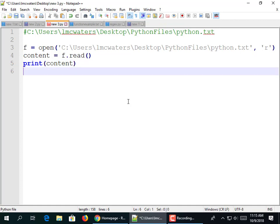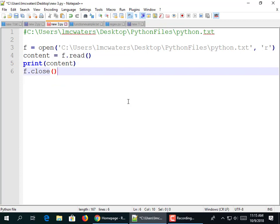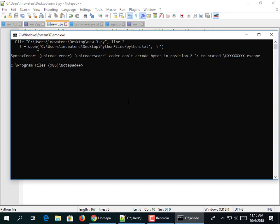And of course, also we need to, what is it? Yeah, that's .close. You don't want to leave it open, because it'll cause problems if you have a lot of data. So hopefully this will work. Hopefully I didn't make any mistakes. I did not.